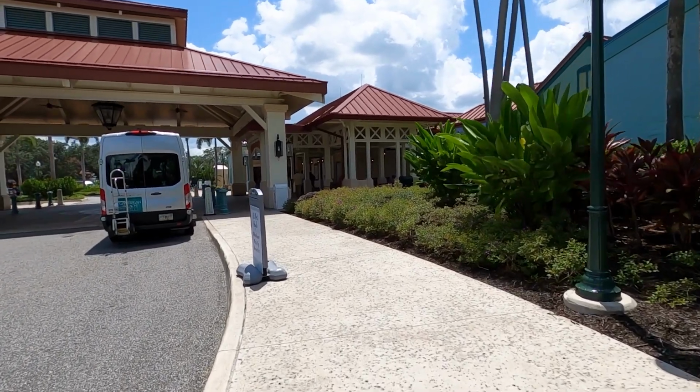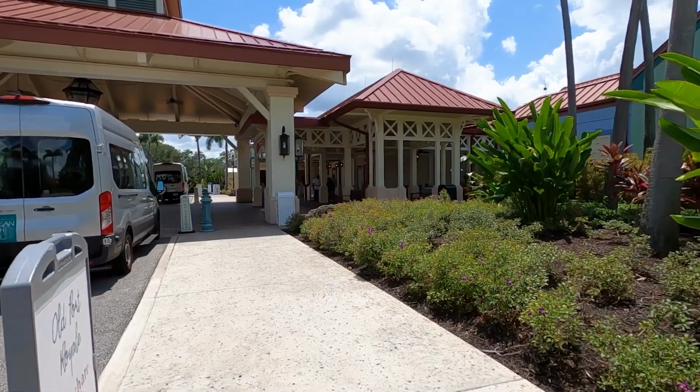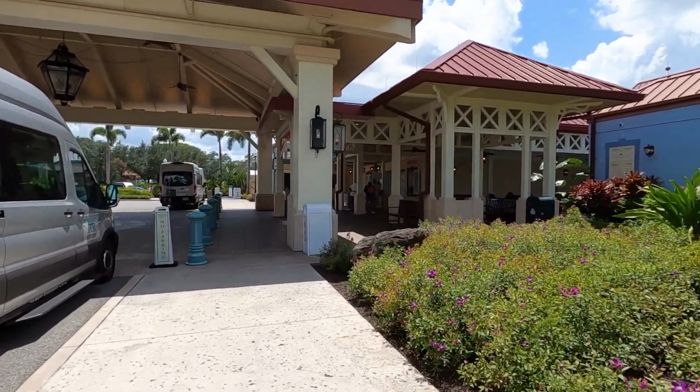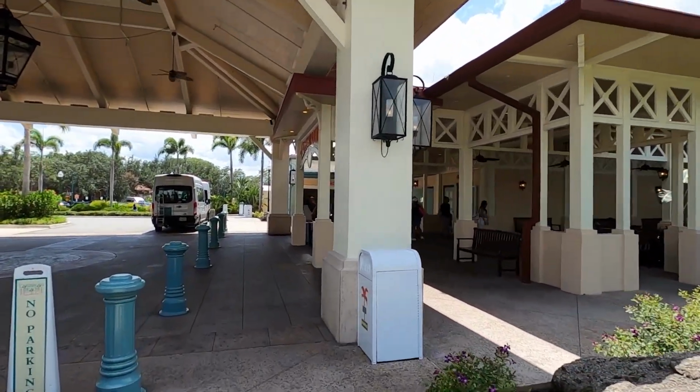I don't know what it is, but this is probably one of my favorite places to stop and just get lunch over here. I used to like the old setup with the cafeteria, but for some reason I'm drawn to the newer design in here, the modernizations.